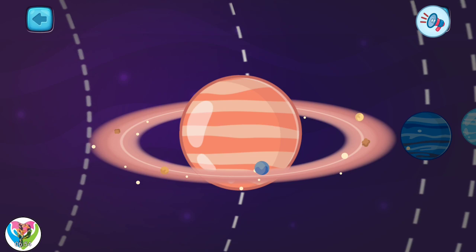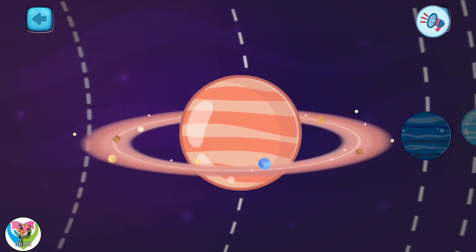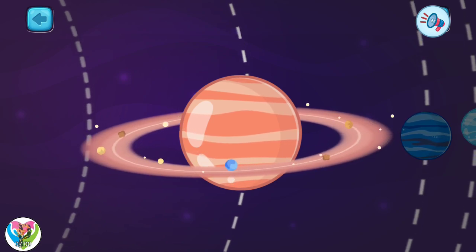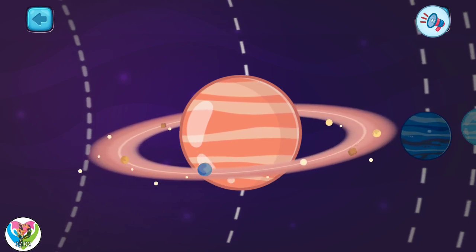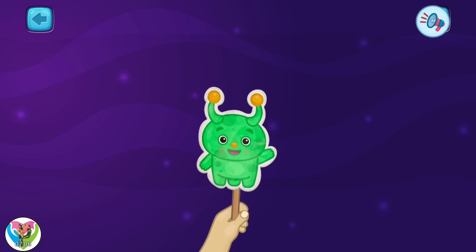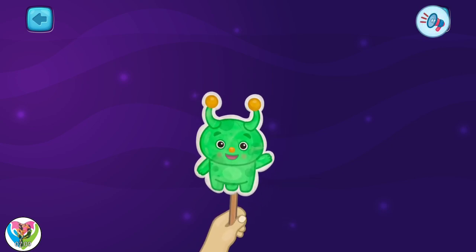This is planet Saturn. It is the sixth from the sun. It has beautiful rings around it that are made from ice and dust. And now we know all the planets in the solar system.